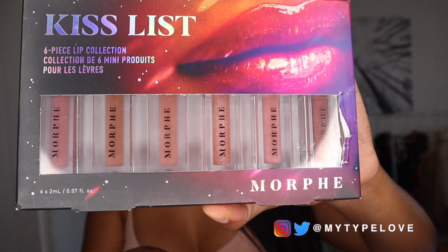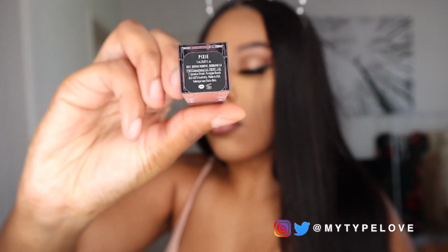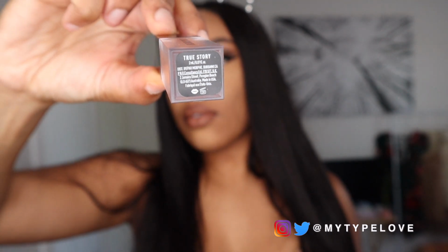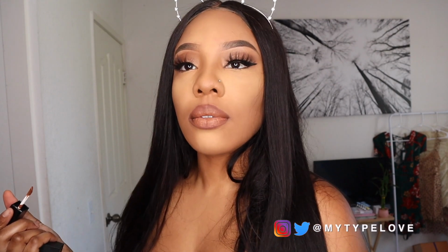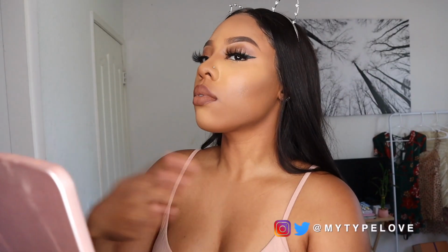Okay, on to my new favorite lip collection. This is the Kiss List 6-piece lip collection from Morphe, and it just has so many shades. It's amazing. It has nude colors. It's so cute, and I just love it. I'm using the shades Trixie and True Story, and here I just use my Morphe setting spray.